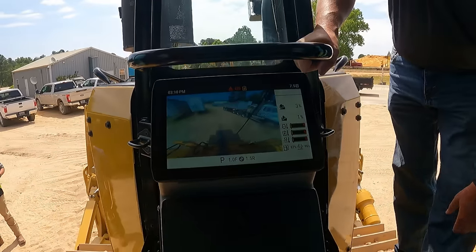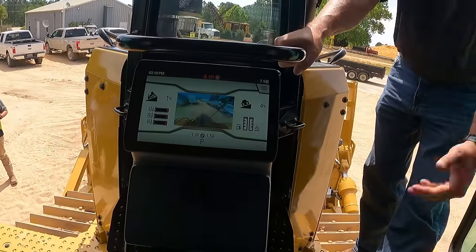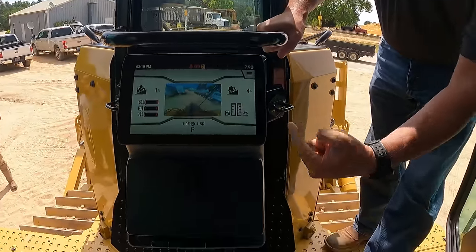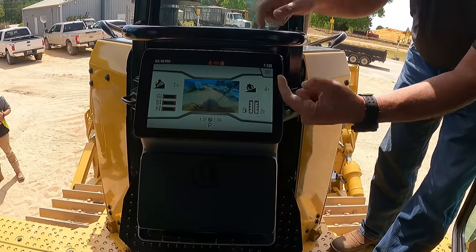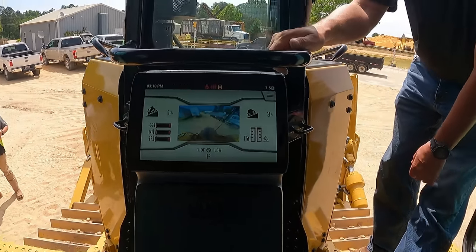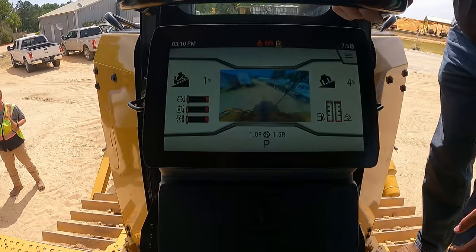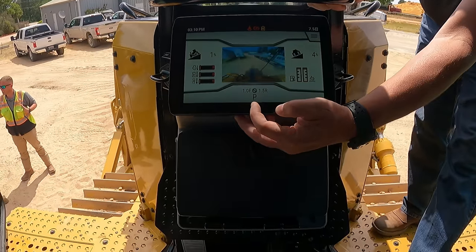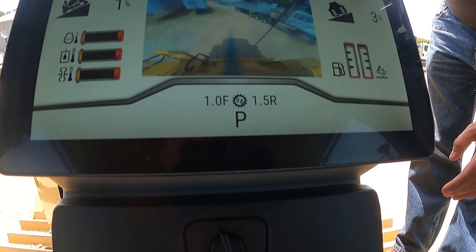So now you've got your main screen. You've got a full-time rear view camera on the machine at all times for safety. All your gauges, depth, fuel. This shows your slope up and down. That's going to be handy. It's usually accurate within about 1%, so very accurate. And then all your temperature gauges are over here on the side. This is going to show what gear you're in. Right now you're in park, and this will show what you have your forward and reverse speed set to.